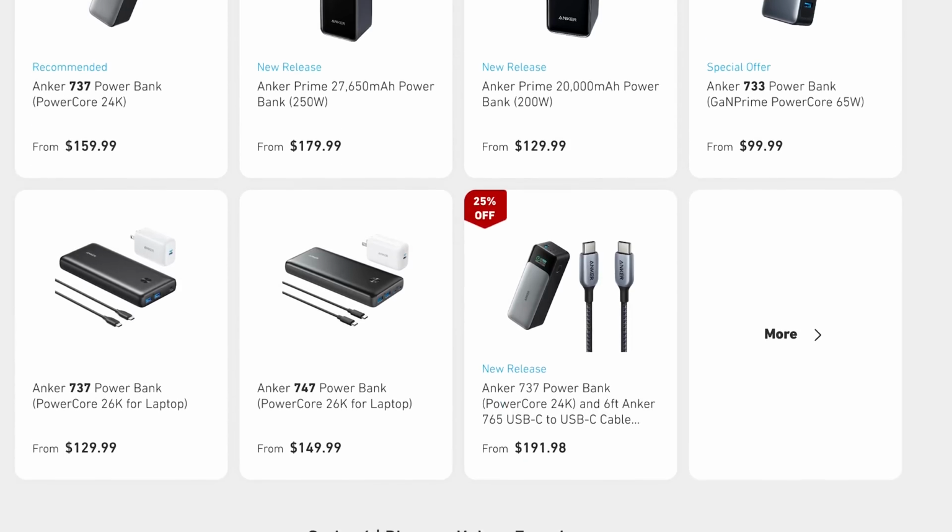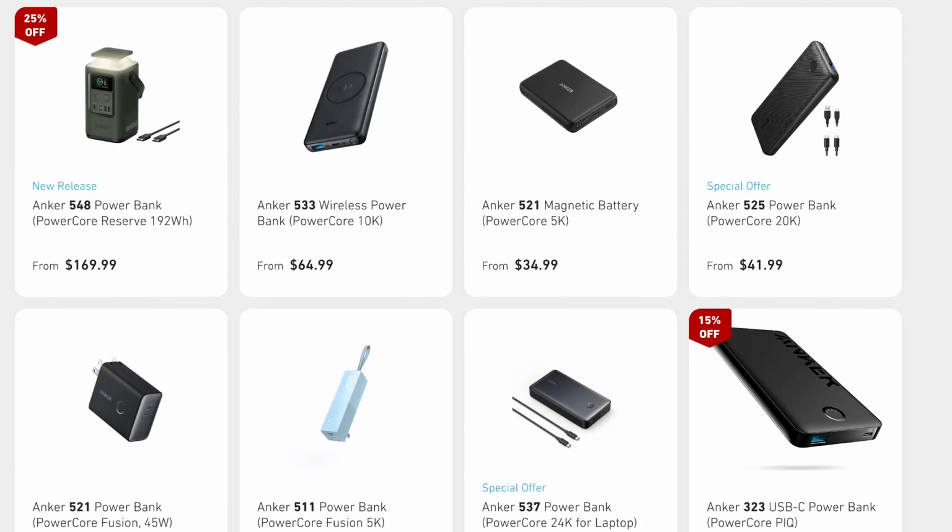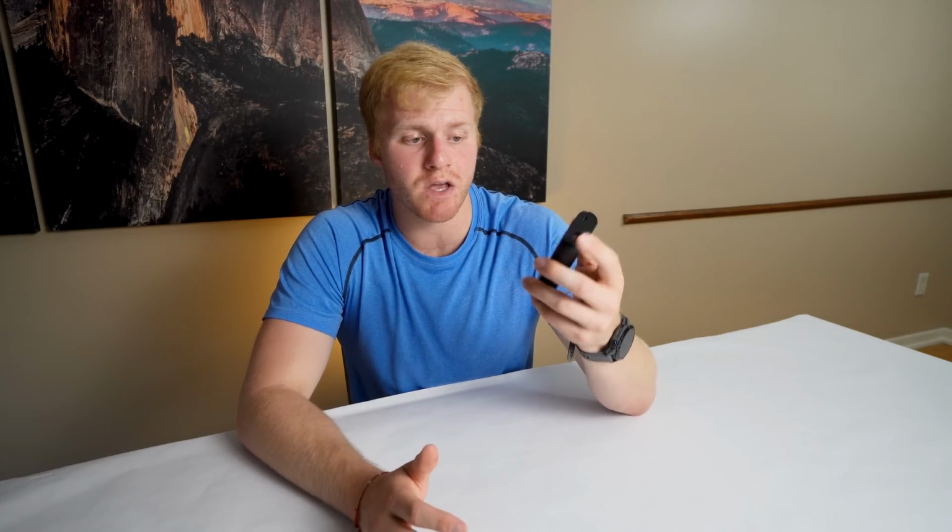I've had this specific power bank for like 6 years. I guess that's just a testament to how good their products are built. But I can't recommend Anker enough, as well as just having an extra power source while you're traveling. So we do not travel without a power bank.